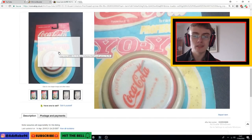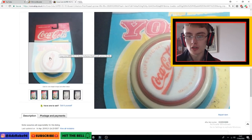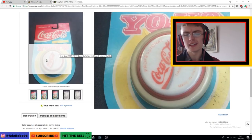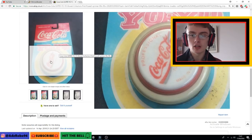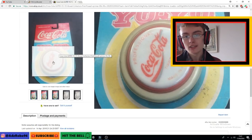Oh, I don't know whether it's brand new and sealed, but it is a boxed one. Again, this is like a professional. It all says professional on these. For most of the ones I've seen on completed, and for the one I actually had myself and sold, it does say professional on it.